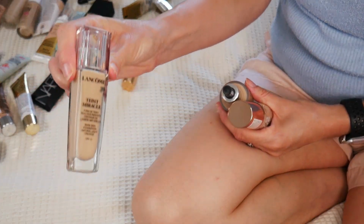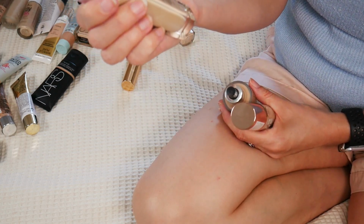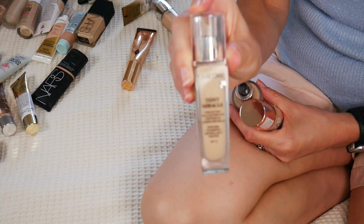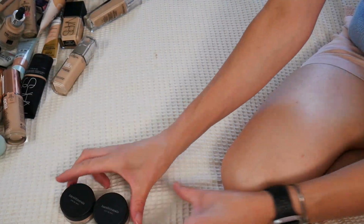This one should also go. This was surviving the last declutter. This is the Lancome Teint Miracle, so I never liked how this foundation wore on my skin tone. And there is something else which I need to declutter.